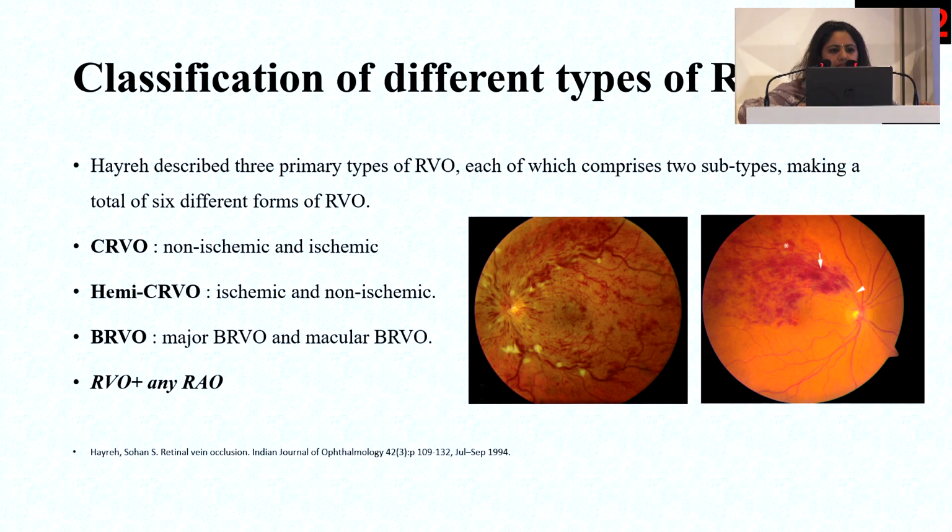There is no gender predilection; it affects males and females equally. But the point to be noted is that there is a risk factor of age. Most of the patients are above 65 years of age. How do we classify RVO?